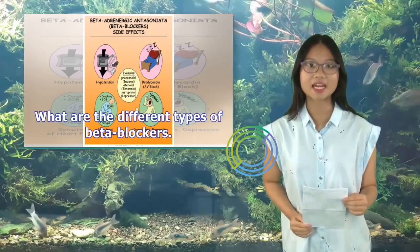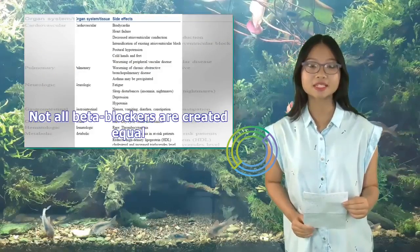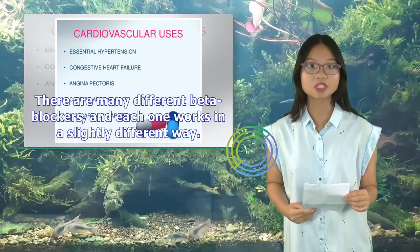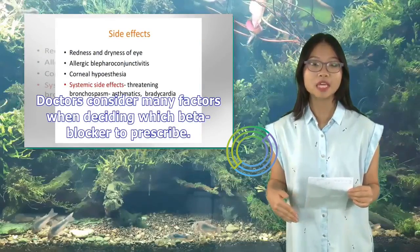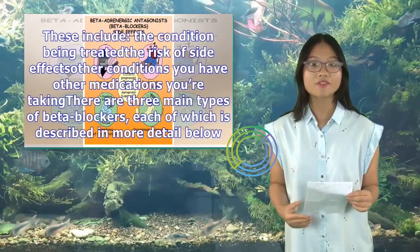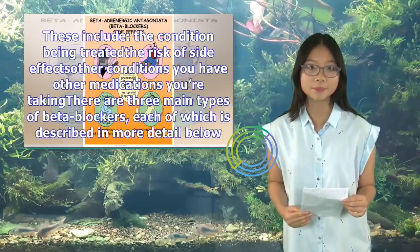What are the different types of beta blockers? Not all beta blockers are created equal. There are many different beta blockers, and each one works in a slightly different way. Doctors consider many factors when deciding which beta blocker to prescribe. These include the condition being treated, risk of side effects, other conditions you have, and other medications you're taking.